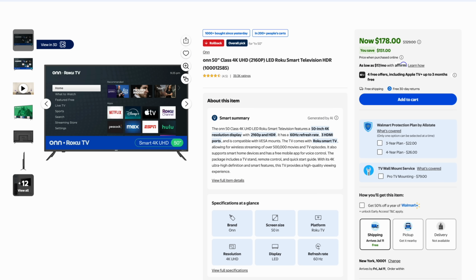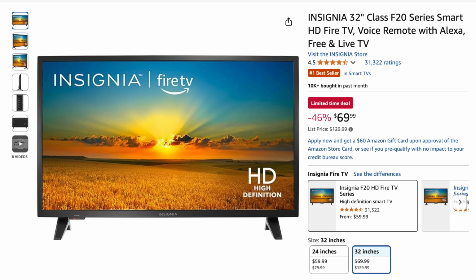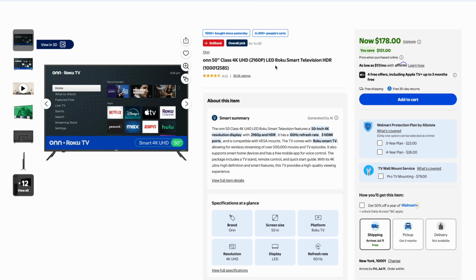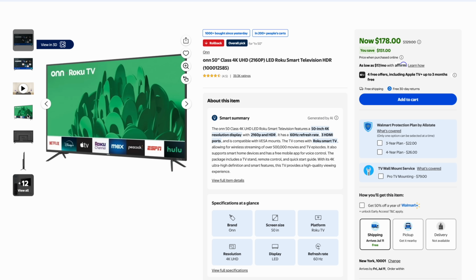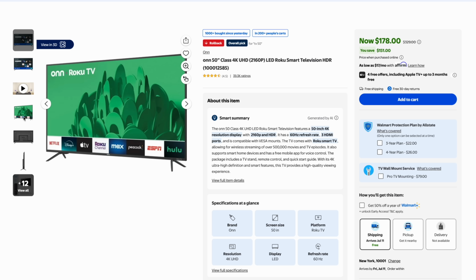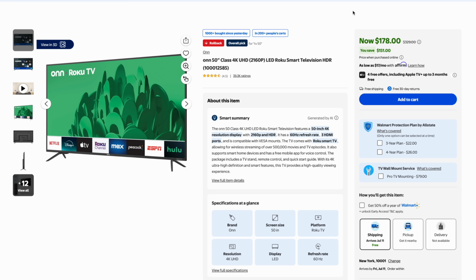TVs are also going to be all over the place, and throughout the year, you'll find deals just like that during other sales. You can get them for as low as $79 for like a 30-inch 720 Fire TV. But over on Walmart's website, this 50-inch 4K LED Roku smart television is $178. Not a horrible deal, but again, during the year, you will see deals like this. You might even be able to score something like a 55-inch for a little more, like this TCL over at Best Buy for $199. It's a 55-inch 4K, but it's the Fire TV version. So if you wanted to go with Roku, you actually might be able to find a 55-inch over on Walmart's website also.